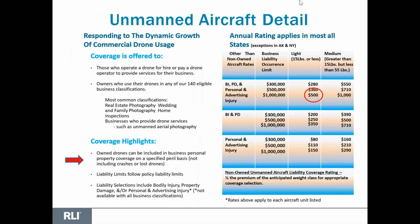And then just some highlights on that. This is obviously in response to the dynamic growth of commercial drone usage in small businesses. The most common business classes that we see using this coverage would be real estate photography, wedding and family photography, home inspectors, and businesses who provide drone services such as unmanned aerial photography. Real estate agents we're starting to see now, they're taking pictures of homes. That's been fairly common recently.